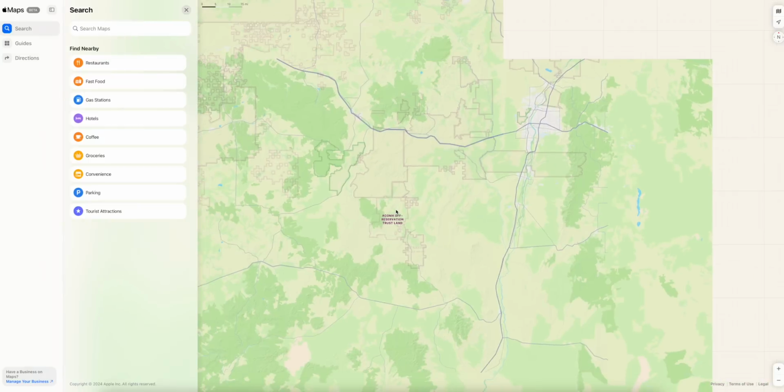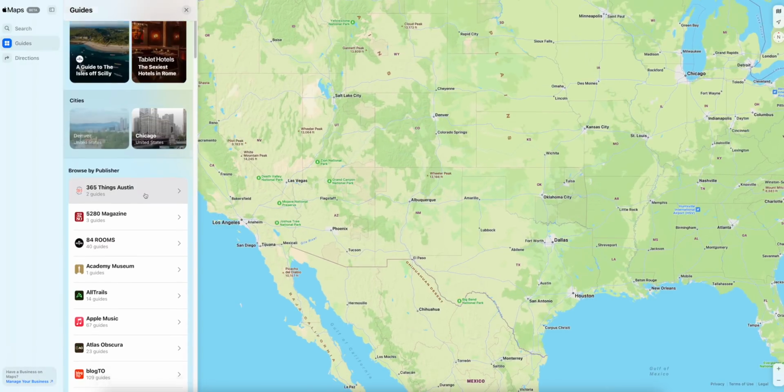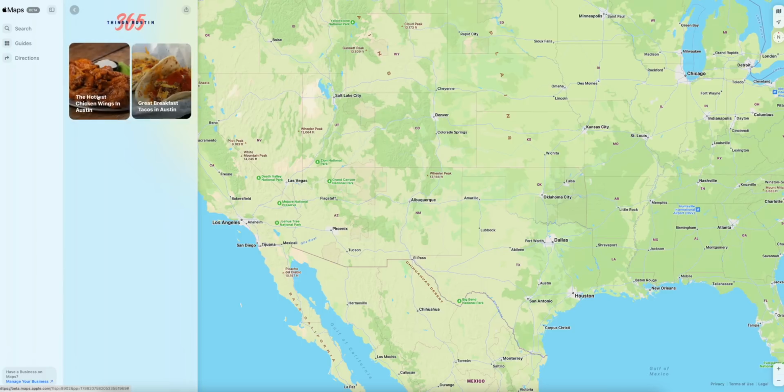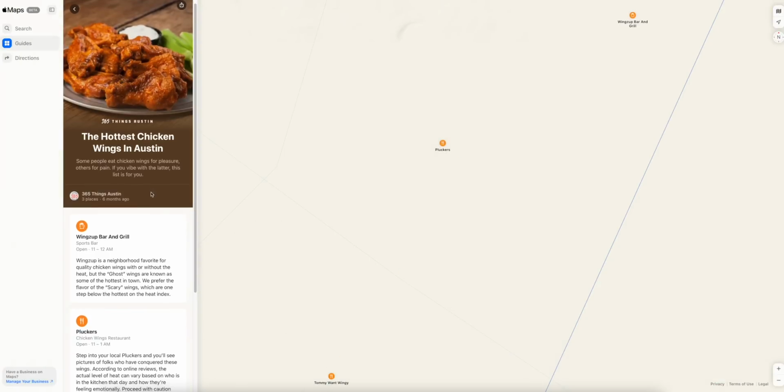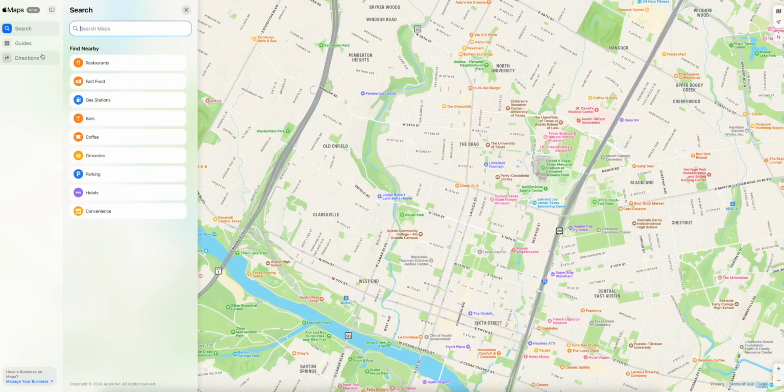Now, this is currently in public beta, so features like look around and 3D effects will be added in the coming months, as will different languages and different browsers. So Firefox, you should see that eventually. And I think this is great because the Apple Maps application on Mac is just not good at all.